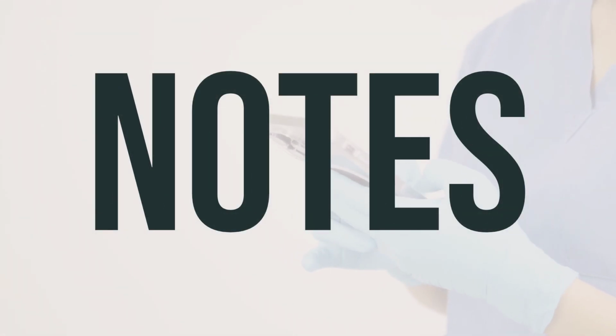Remember to schedule regular lab and medical tests while using Etoposide Vial, such as complete blood count and kidney/liver function tests. It's important to keep all medical and lab appointments and consult your doctor for more details.